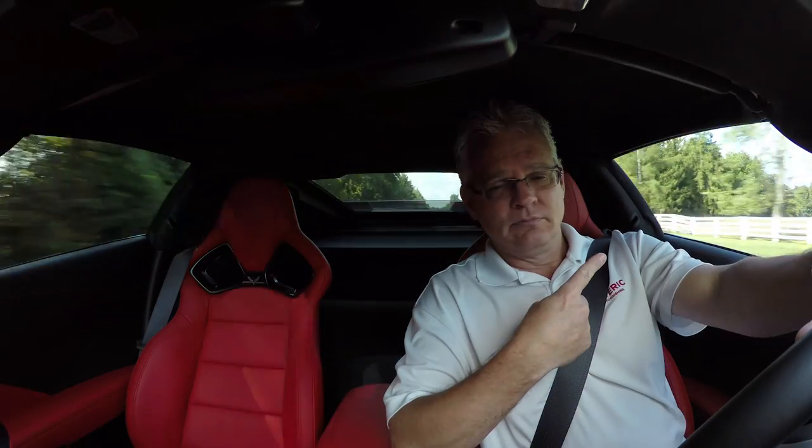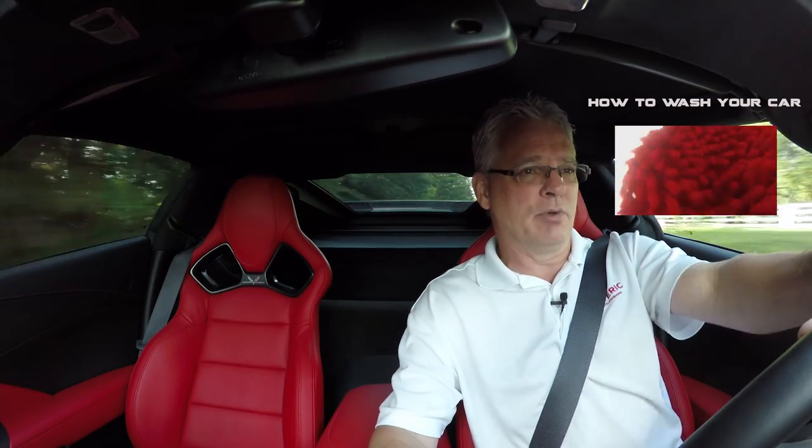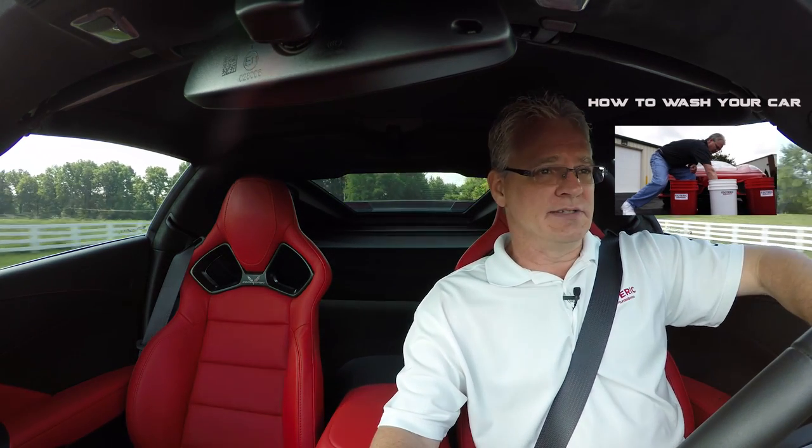Could be improper washing and drying. And when I say improper, it implies that there's a proper way. And to learn about the proper way, just click this above here, take you to a video that we've done on proper washing and drying. Anyhow, so it could be washing and drying techniques.